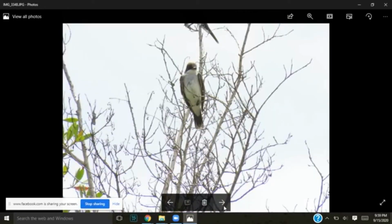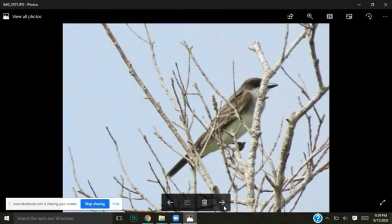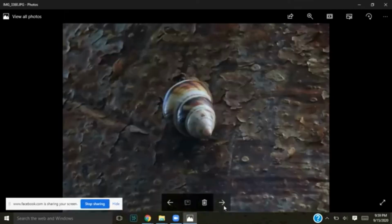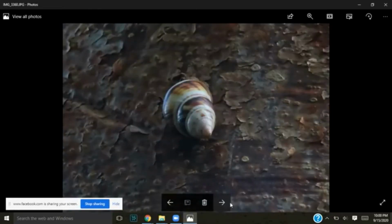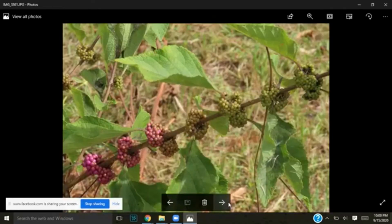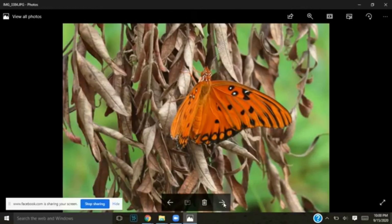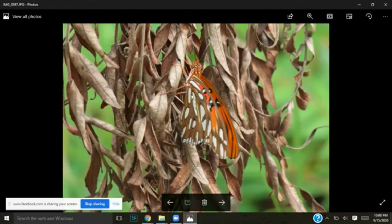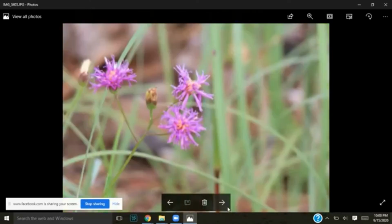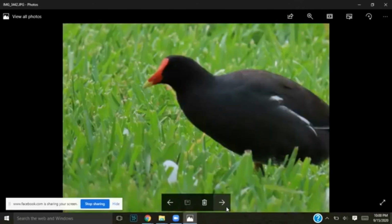All right, so we have some eastern kingbirds migrating through the Everglades, and more eastern kingbirds. I saw some as well on my street here in Key Largo. These big old tree snails, beautyberry. You can make jelly with beautyberry. And we have a nice gold fritillary. I love these butterflies. Gold fritillaries are so pretty. I love the color on the inside and how it's bright on the top. And just some random cool berries and stuff that I found.